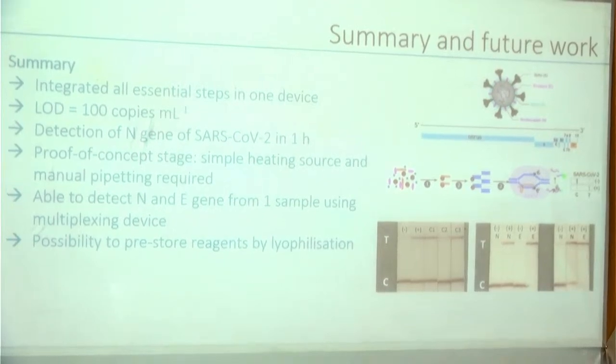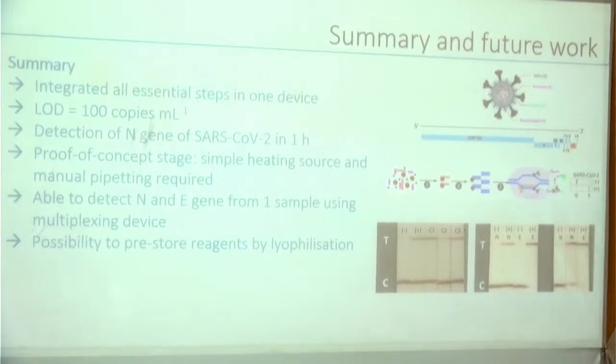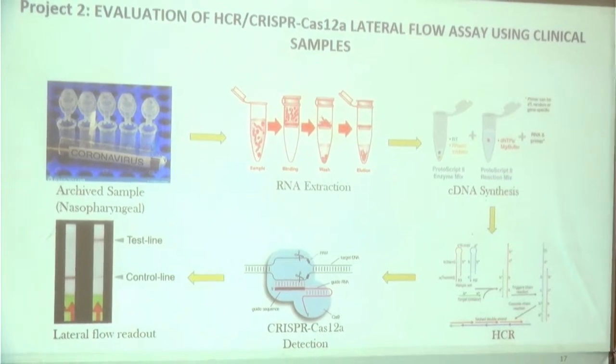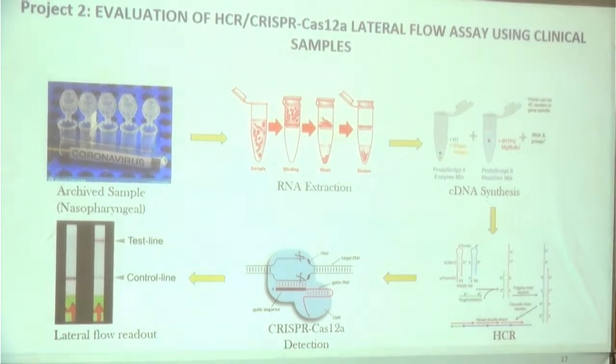And we could detect the N gene in 1 hour, but also with the multiplexing, we could detect even the E gene as well. And we've been using just a heating block in the lab, and heating blocks can be found in many labs. They are not expensive, okay, and also we lyophilized. So this is just another project that one of my master's students just finished, and they just graduated last week. So we've also gone ahead to use hybridization chain reaction combined with CRISPR-Cas12a detection as an enzyme-free detection for SARS-CoV-2. So this is work that is recently published. You can just check it in the journal Diagnostics.